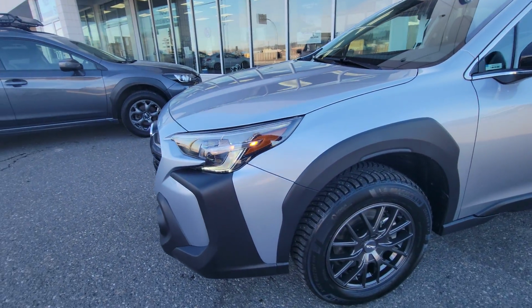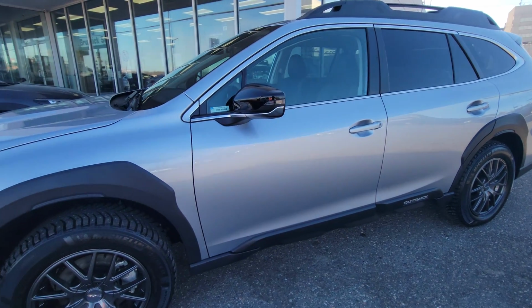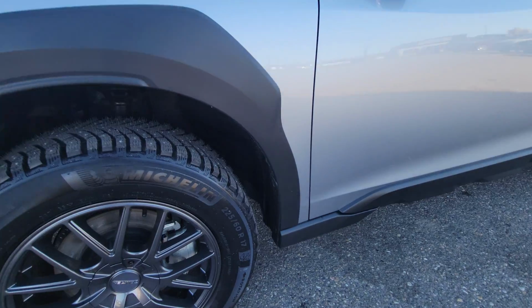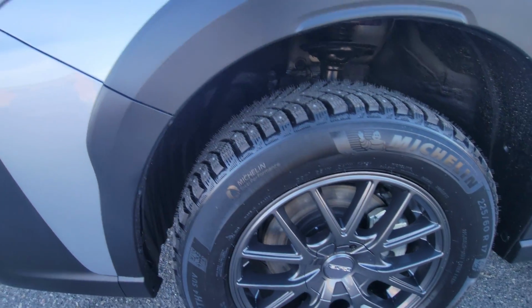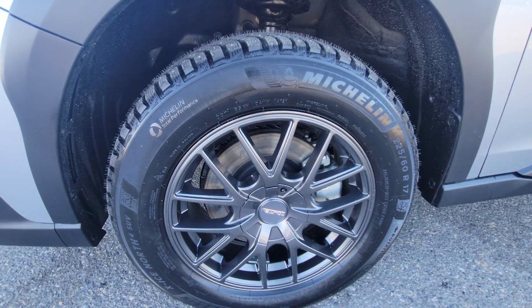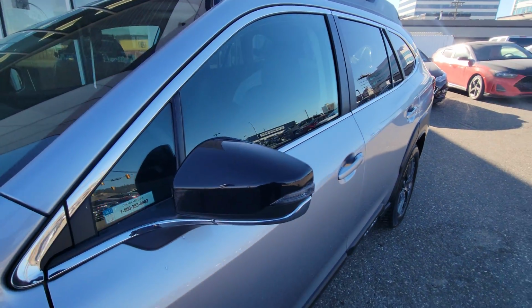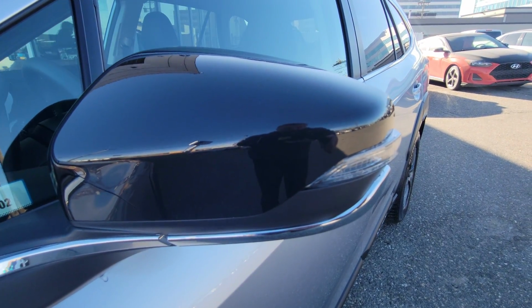Got lots of cladding around the wheel wells along the bottom of the Outback, and that is to protect against rock chips. That's an area on vehicles that normally gets beat up by rocks. So plastic stops rust. We've got aftermarket gray metallic wheels, Michelin X-Ice studded. We have our gray painted metallic mirrors along with our integrated turn signals.